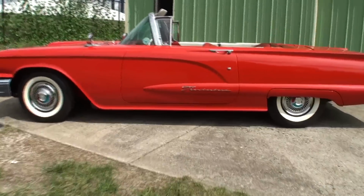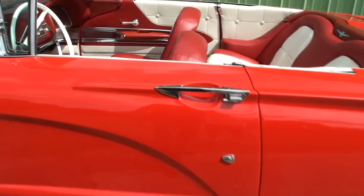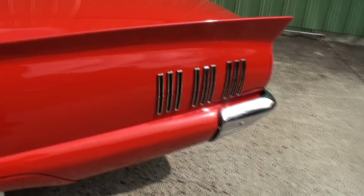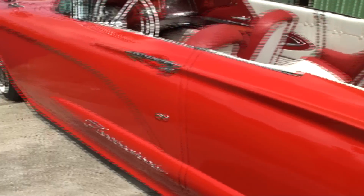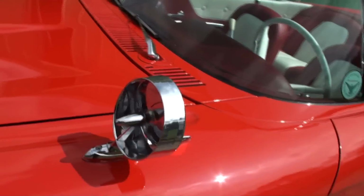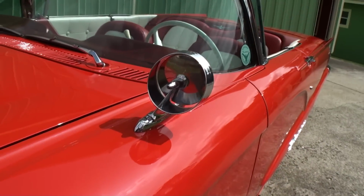So let's just show, first of all, this nice bullet cue here with the wonderful Thunderbird script and the wonderful, I'm almost going to call it ornaments there. We have these nice little cues on the quarter. The wonderful, we're getting a little wind here, the wonderful mirrors. Now you can kind of see through that mirror. You can't adjust that mirror from your hand. Yeah, they didn't have remote mirrors. And you're definitely not adjusting that mirror. No, they're more of an ornament than they are function.